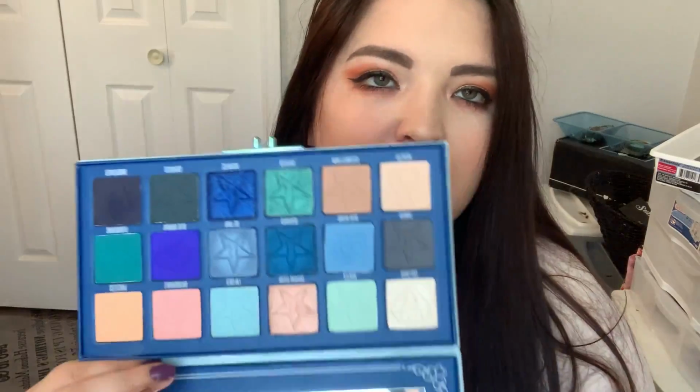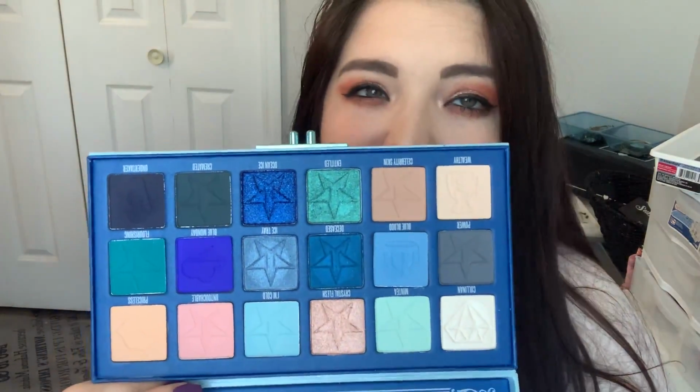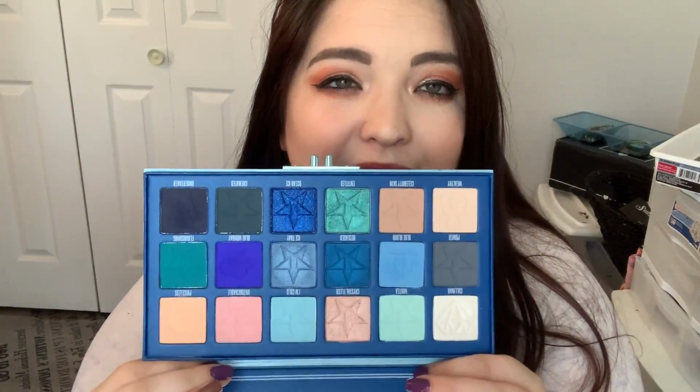This is the Jeffree Star Blue Blood palette. Again, I just got this in my, what are they called? February mystery boxes, Valentine's Day. That's what that holiday is. I love this. This mint shade, it's called Mint Tea. So pretty. That's my favorite color of all time. Not just eyeshadow, it's my favorite color. I love Entitled.